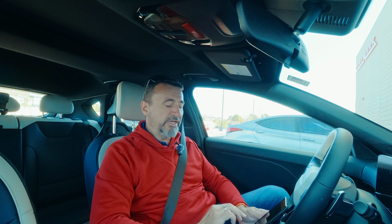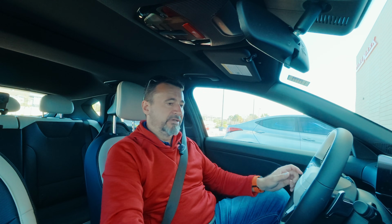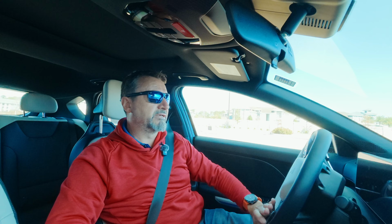So the EX and the GT line is going to have that 2-liter naturally aspirated engine with about 147 horsepower, and of course the GT line turbo is going to have this engine. I'm excited. Let's take it for a spin. Put some shades on and let's go.